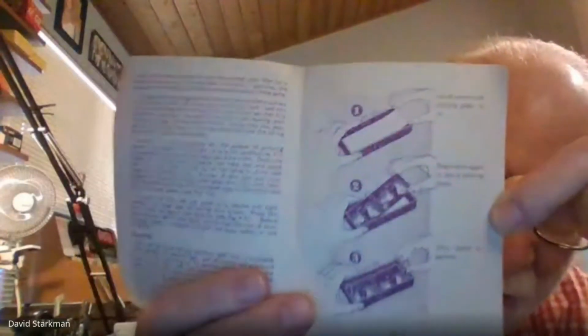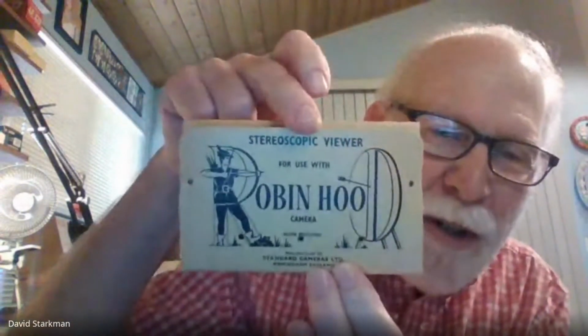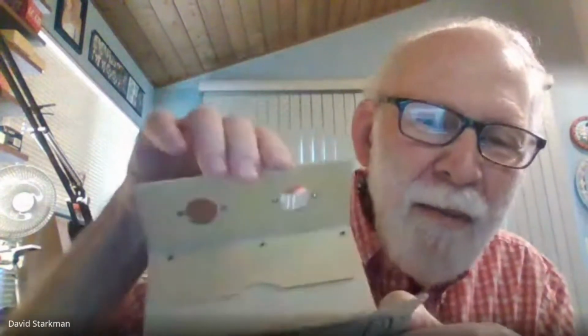And then for printing, the gaslight paper. And this was a printing frame that you would put it into to hold it in place when you were doing the printing. And this is the instruction booklet that shows all of that. And there's the camera. This shows you the developing process. And the last item to make the package complete was the Robinhood Viewer, a cardboard viewer with two lenses and a plastic holder where you slip the picture behind the plastic to hold it in place. So that's the complete Robinhood outfit in the original box.